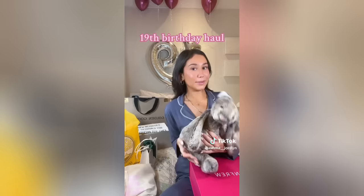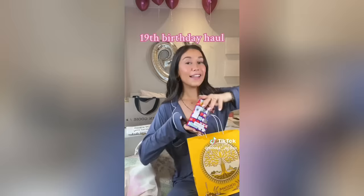My boyfriend also got me this little Jellycat. Not too little, she's actually pretty big. My boyfriend and I are obsessed with Jellycats. I have four of them already and this is our fifth, so I'm so excited. Lastly, he got me this lip balm and hand cream little kit from L'Occitane. Don't know how to pronounce it, but I've been dying to try this hand cream because I see it all over TikTok.